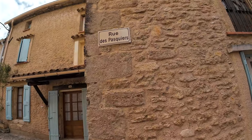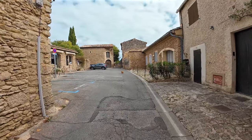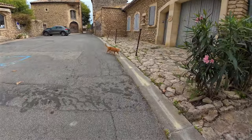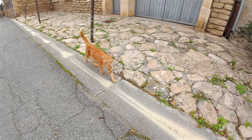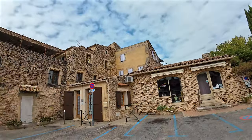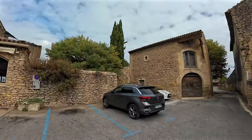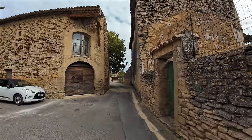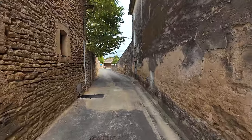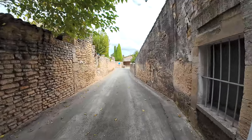Let's take the Rue des Pasquis on the left. Bonjour le chat. That's where the village's only bakery is located. It is said that Cabrières-d'Avignon offers two faces to discover: the cultivated Provence in the Calavon plain and the harsh, dry Provence on the scrubland slopes of the Mont de Vaucluse.